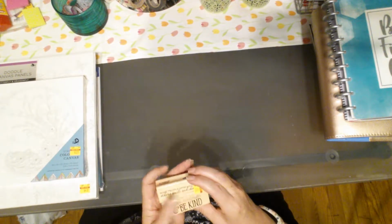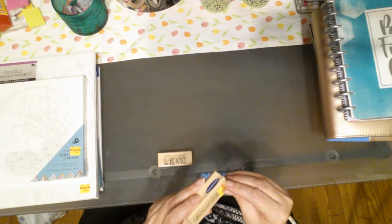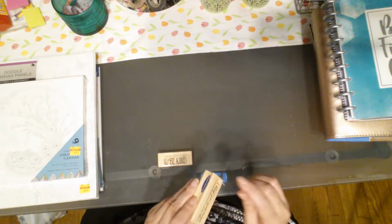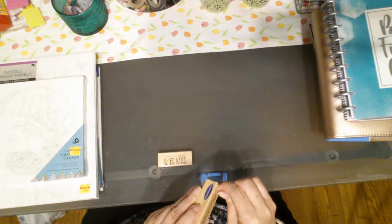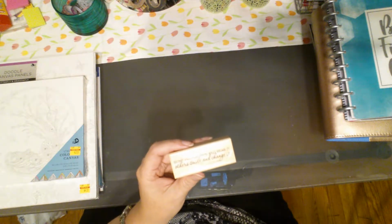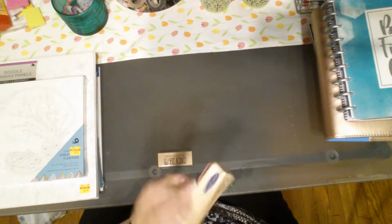And these two were clearanced as well. This one was $2, regularly $3.99, so it was half price. Hold on, I'm just trying to get this off so we can read it a little better. Some people grin and bear it. Let me start over. This is called Some People Grin, and it's by Stamp Abilities.